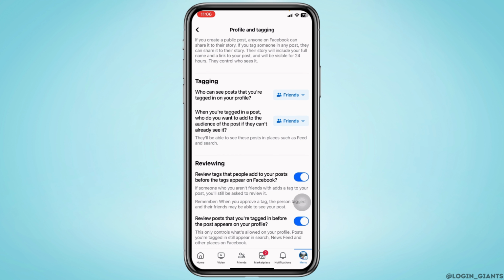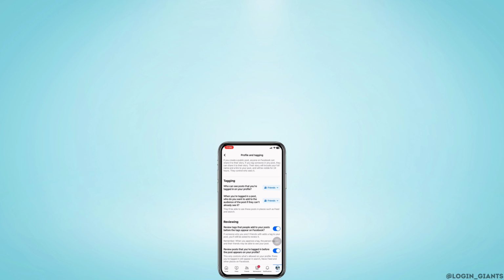Now whenever you get tagged in any kind of post, you will get notification from Facebook to review whether you want to add that post to your timeline or not. This way you will be able to stop people from tagging you on Facebook. This is how you can stop people tagging you on Facebook.